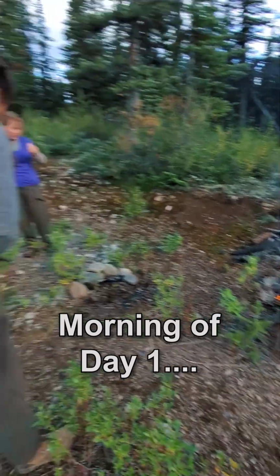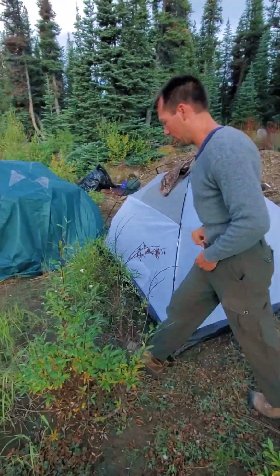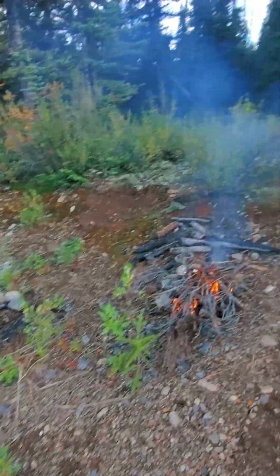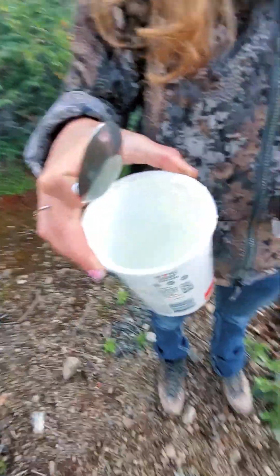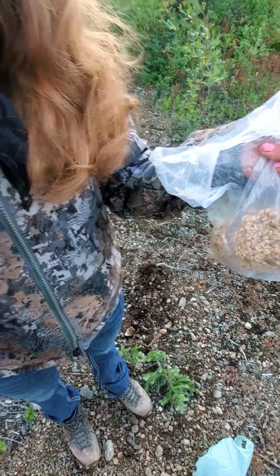Well, good morning. We had our first night in the tent. We just let things dry out a little bit before we all pack up. We're getting breakfast for us. Since we're leaving the quad today, it's going to be yogurt and granola. After that, no more heavy food like that.